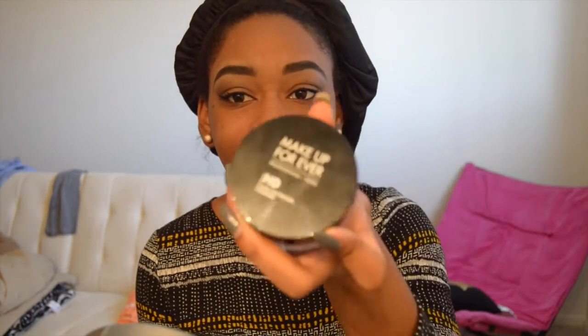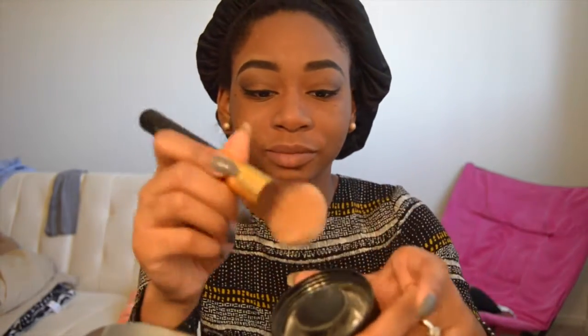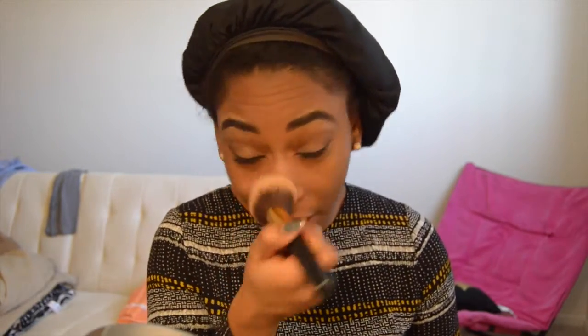So the next thing I do to get my foundation flawless is use this Makeup Forever High Definition Powder. It is a white but translucent powder. I use a powder brush and take some from the top, and wipe the powder on. This helps set my primer. It's like a finishing powder, and I do use it before and after my foundation.